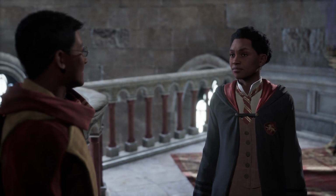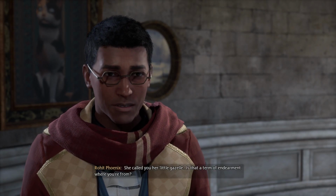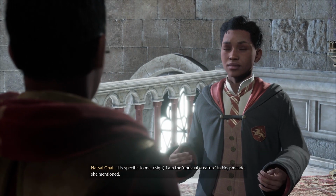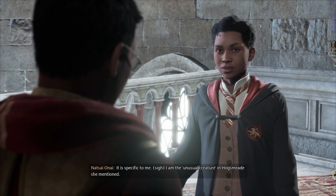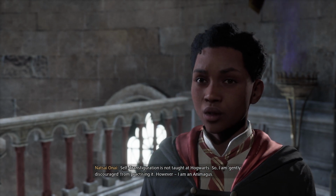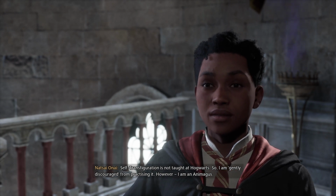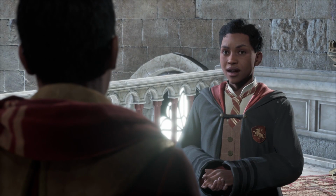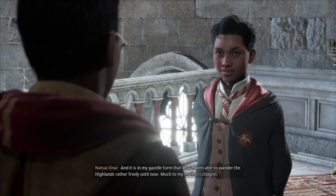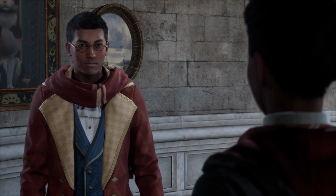So frustrating. She never listens to me. She called you her little gazelle. Is that a term of endearment where you're from? It is specific to me. I am the unusual creature in Hogsmeade she mentioned. Self-transfiguration is not taught at Hogwarts, so I am gently discouraged from practicing it. However, I am an Animagus, and it is in my gazelle form that I have been able to wander the Highlands rather freely. Much to my mother's chagrin. Wait. Why am I learning this right now? That is how I managed to spy on Rookwood and Harlow.